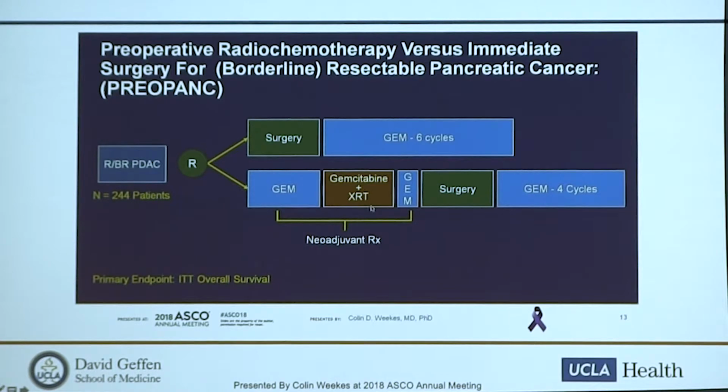to gemcitabine, then followed by radiation, and then a little more gemcitabine, then surgery, and then more chemo. So taking patients, a lot of them who are purely resectable, and asking the question, can you go ahead and give them neoadjuvant chemotherapy and improve outcomes?